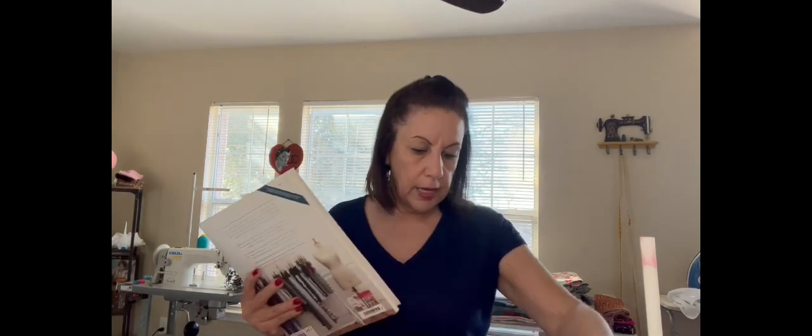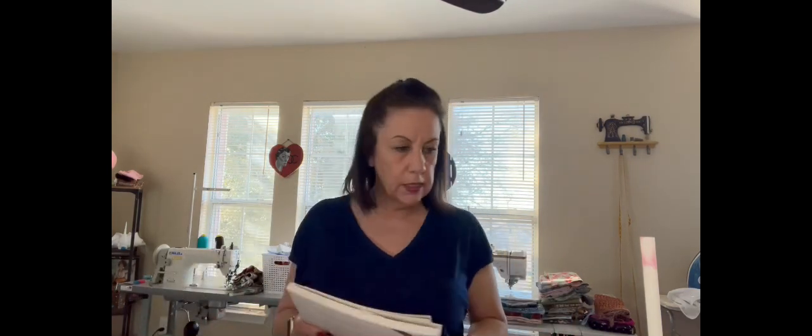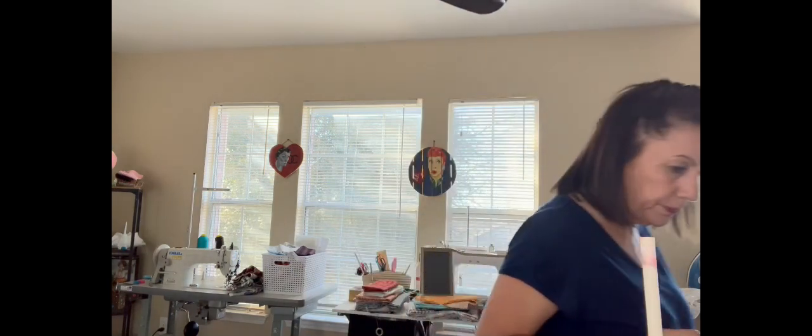This is a beginner dressmaker. And then there's some patterns in there. And then complete dressmaking skills. I'll hang on to that one.